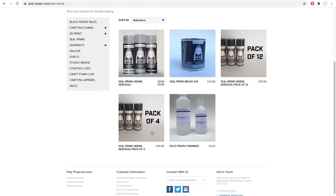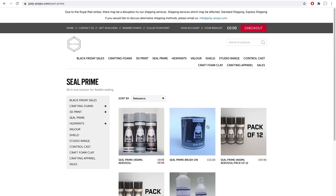They have a flexible metallic paint, which is really cool, and they also have really nice, shiny and special effect paints, which is really awesome and especially unique. So if you are searching for something very specific and especially very easy to use for your foam armor or props, check out polyprops.com.